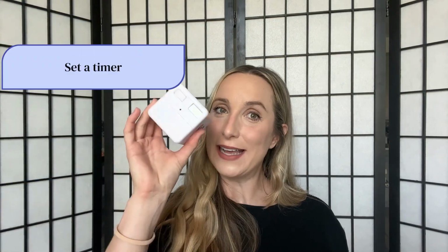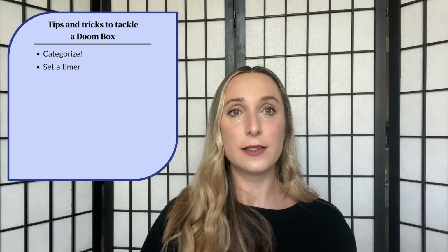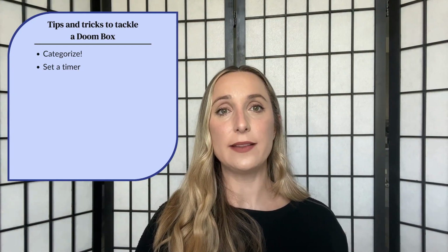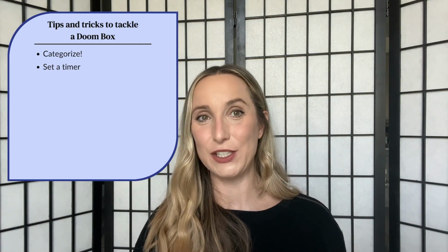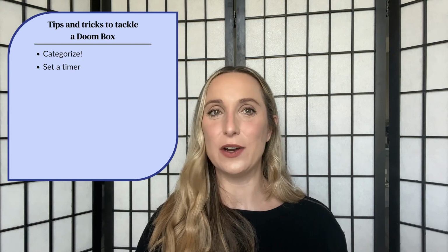Remember, again, to set a timer. Tackle the Doom Box in short, timed increments. Completing complex tasks in short bursts often makes them more manageable for people with ADHD. It gives you that sense of accomplishment, and then you can pause, repeat, and do it all again.